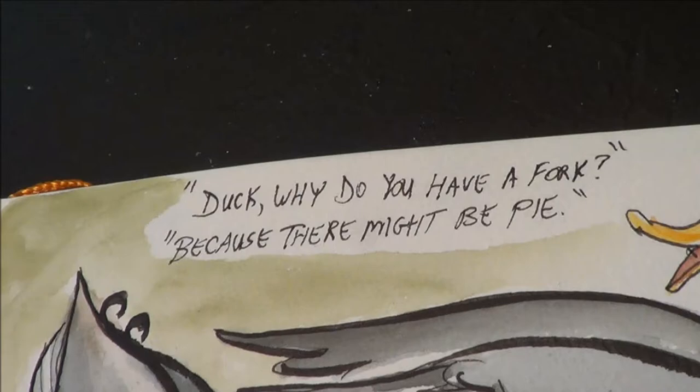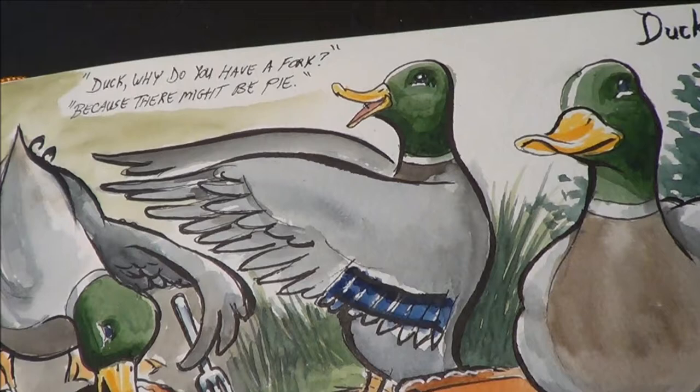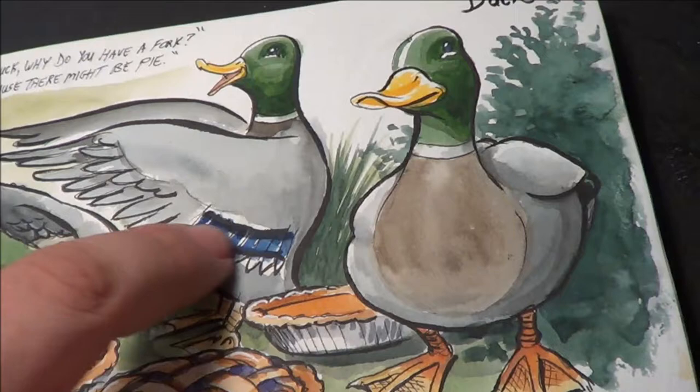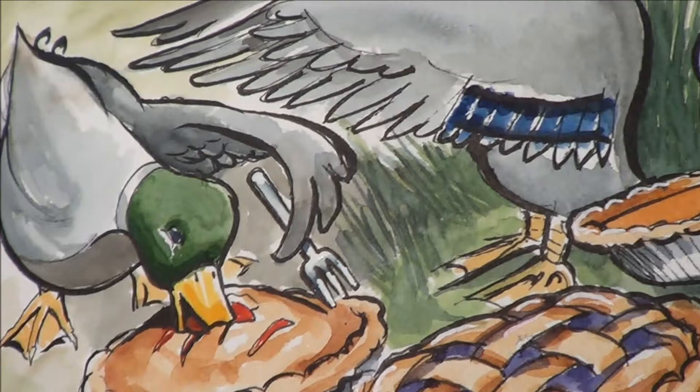What kind of duck is Duck? Duck's a mallard. And I actually only looked up mallards a few weeks ago and realized, oh, I've got to do a brown patch on his breast and little blue feathers behind him. And he's always got a fork. That's one of the few things I ever illustrate with him, but I made sure to put one in this thing because you always have to carry a fork because there might be pie.